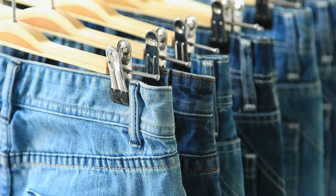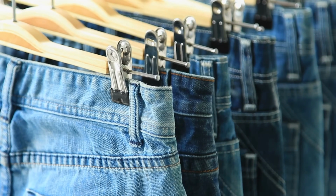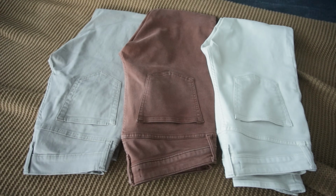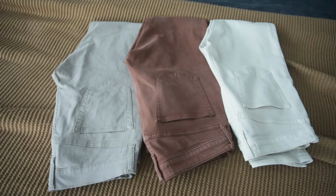What are some of the best things that you can wear with jeans? The short answer is you can wear just about anything that you want, but let me dig in a little deeper and actually show you some examples using some of the most common colors of denim like blue, gray, and black. Now, I might also throw in a few other colors like terracotta, tan, and off-white just to mess around.